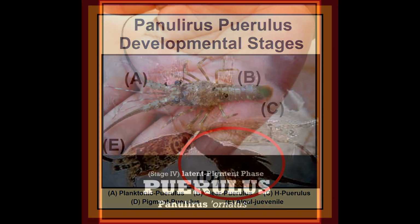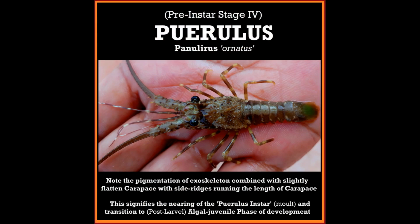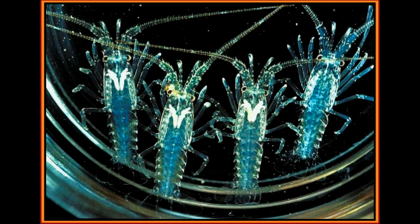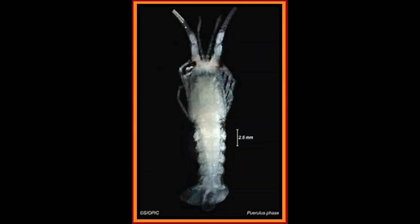At the conclusion of this latent Stage 4 pigment Puri developmental stage, they will Puerulus instar molt, transitioning to Stage 1 agile juveniles. And yes, I see it a bit odd that translucent clear Puri are referred to as planktonic, whereas those of milky color are referred to as clear Puri. I don't make up the rules, rather I merely follow them myself.